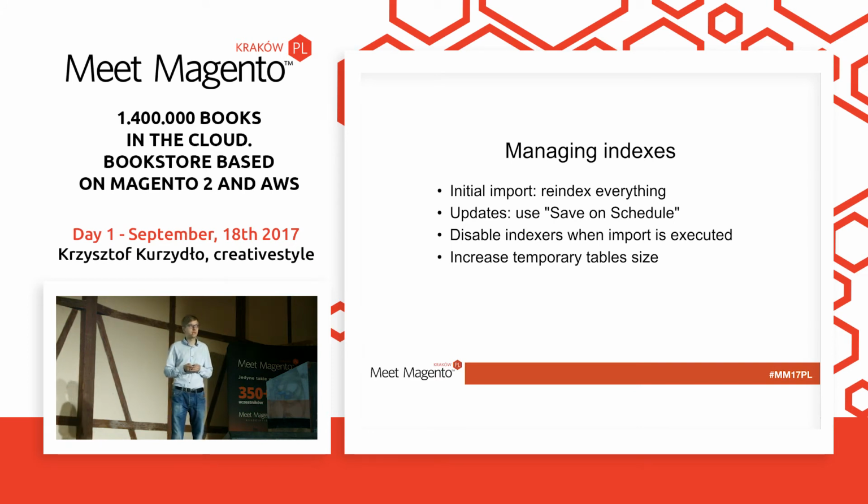Also, we advise disabling the indexers when the import is executed, because if you have the import running at the same time as cron jobs doing the reindexing, you will have a deadlock, and this will not work, and your import would crash. And also what we found out is that with such huge quantities of products, you have to increase the temporary table size, because when reindexing, temporary tables are used, and they just didn't fit all the data that we needed to process.